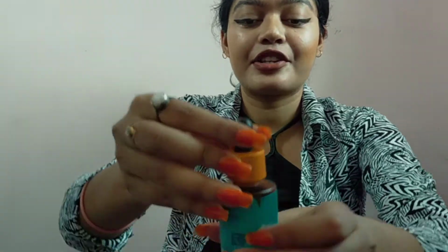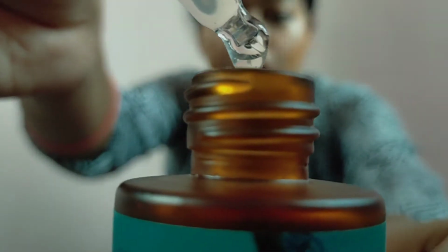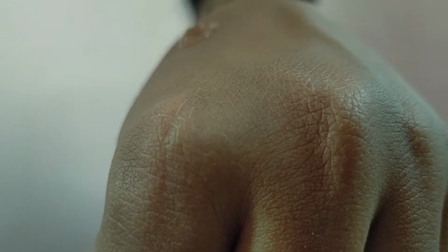So I'm going to show you guys its texture. This is how the texture looks like. It's not like your everyday kind of a runny watery serum. It's very thick kind of a serum. So I'm just going to take some of it and apply it on my hand so you guys can see. It looks sticky, but it gets absorbed in your skin very easily and very fast. It's not like your oily or sweaty kind of a serum. However, it's not very glowy as well. It's not going to give you that glow.